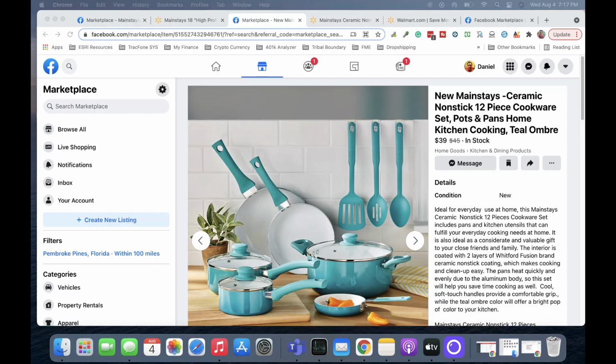So at this point, pretty much it's up to you. You have all the information. Now, I know this is not a full course. This is really more of an overview, but at least it's enough to help you get started.